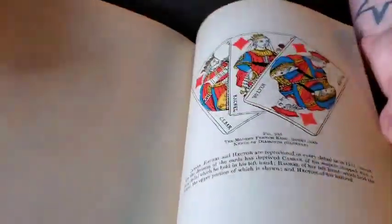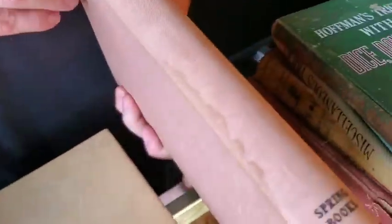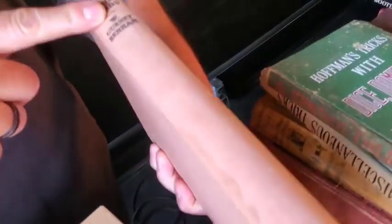Let me actually get to some of the other... There we go. Yeah. Some of the colored illustrations are pretty neat. Playing Cards by W. Gurney Benham. There's a little bit of wear on the cover. Yeah, it's got some staining on it.